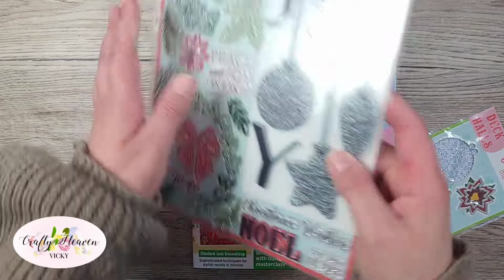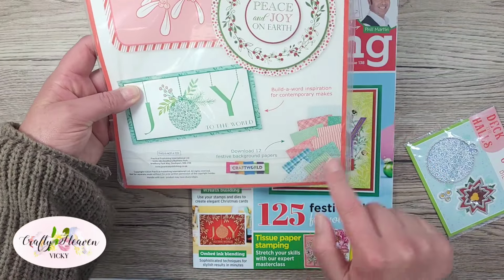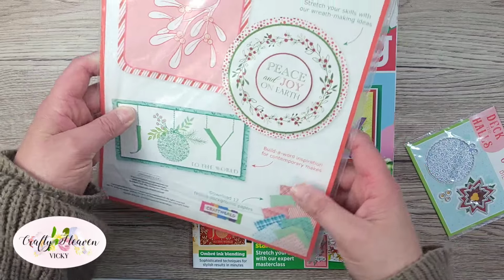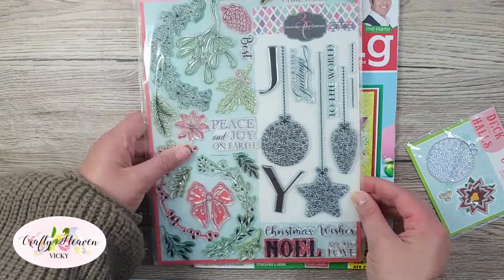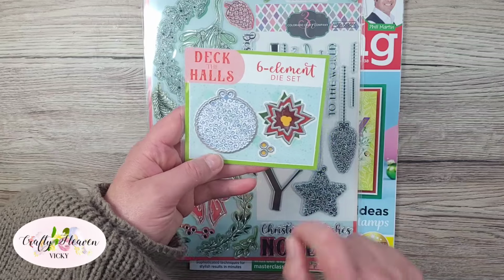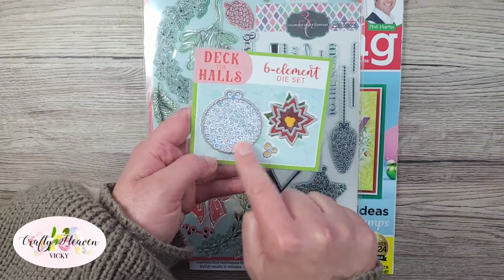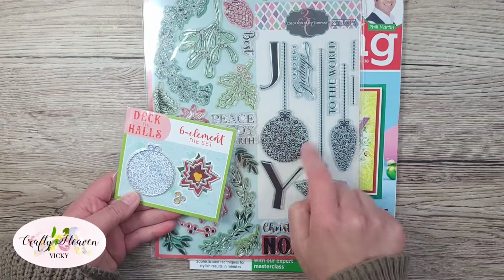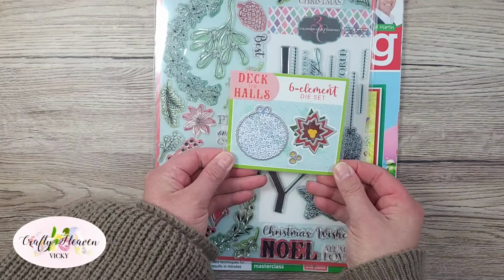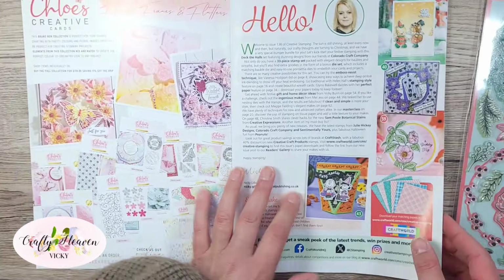So absolutely beautiful. And then if you head over to Craft World, you can download the beautiful patterned paper that goes with this stamp set. And you also get six element die sets. So we've got the poinsettia, the berries, and then we've got this beautiful die to die cut out this bauble here. Let's take a quick look through this magazine.